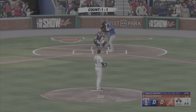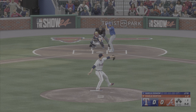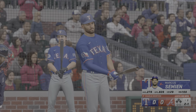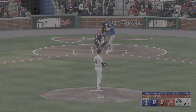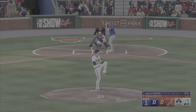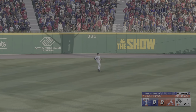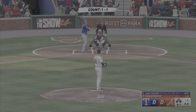Here's the second baseman, Marcus Semien. Next offering way off the plate. And a pitch. This one smacked out to left center. Grabs it on the run. And there's one down. Now it's Corey Seager.